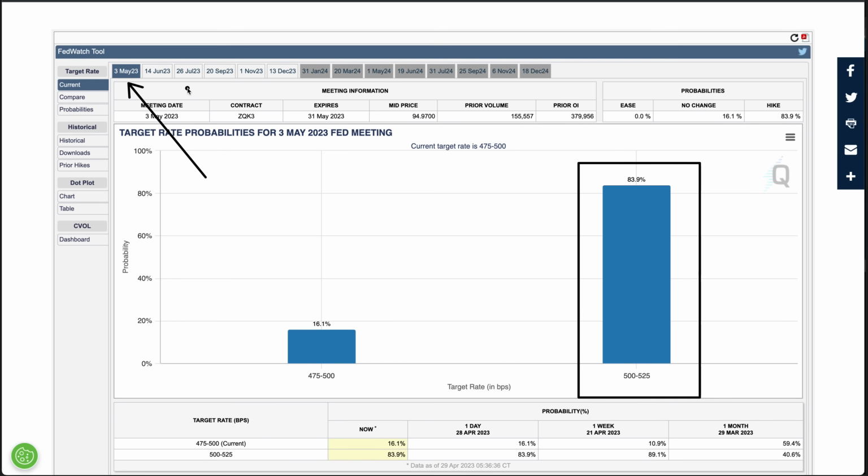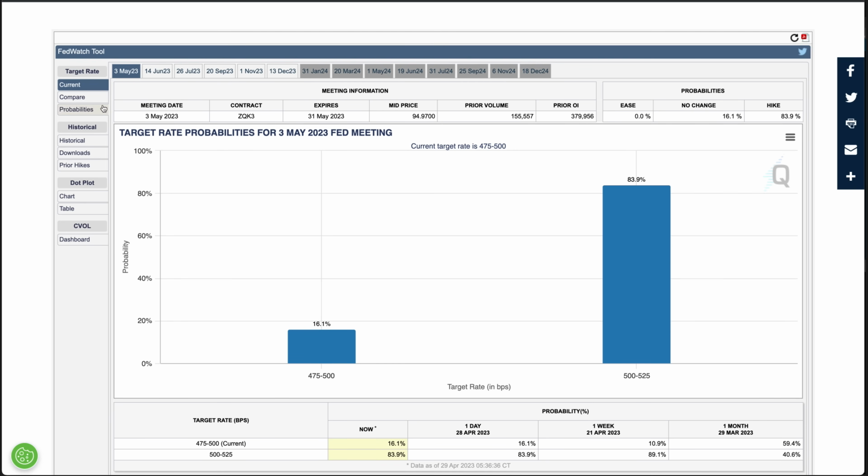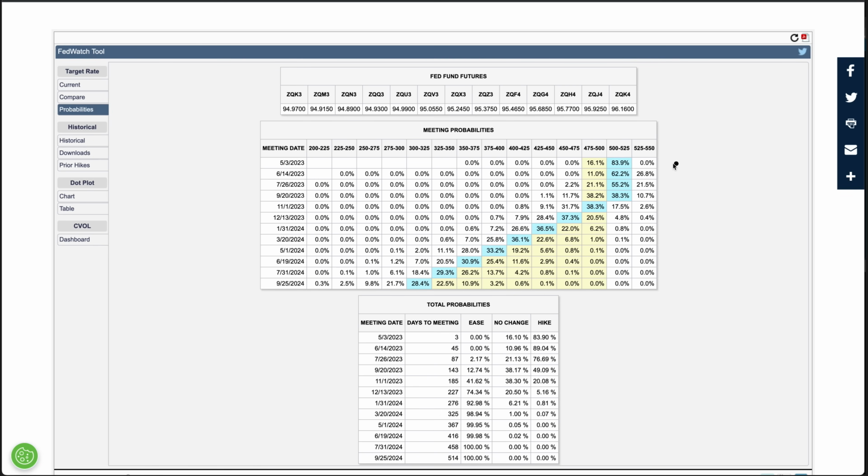Do expect some volatility around that time frame, but a 25 basis point rate hike, as well as, if we go out to the probabilities tab here, the higher for longer narrative is back on the table with the first cut coming in the month of November.